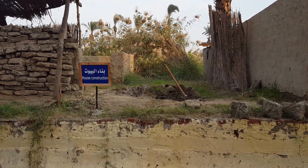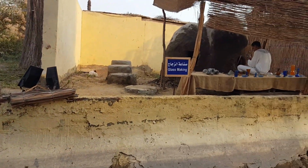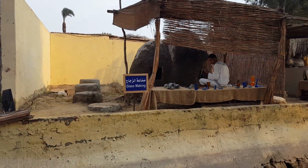The houses of the ancient Egyptians were covered with a thick layer of mud, which acted as insulation against heat, wind, and rain.